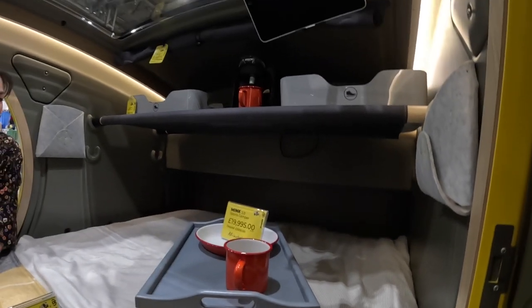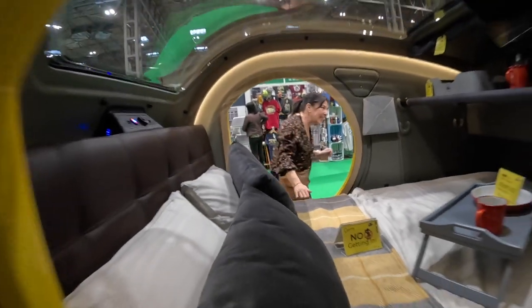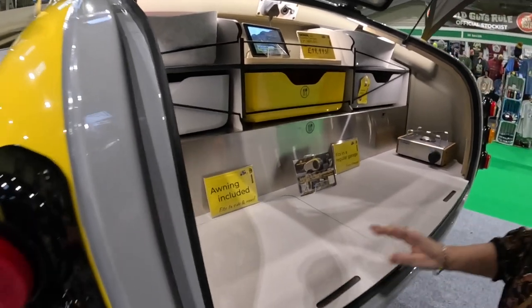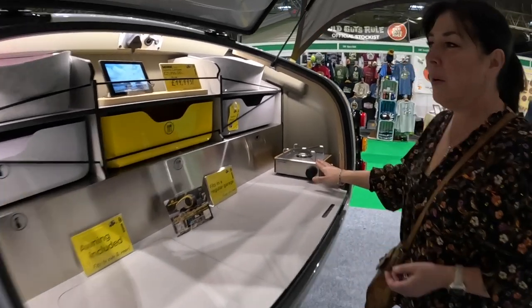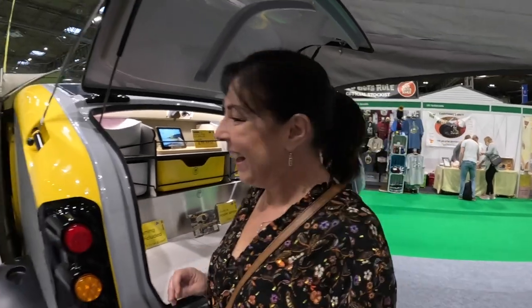Look at this cute little thing. What have we got here? It's a little Mink sports camper. This is so cute. I love this viewing for stargazing. Even got a dashboard. I'll meet you around at the kitchen. There's your sink, storage, your little cooker. What a cutie. This is my size, this. This is just my size.